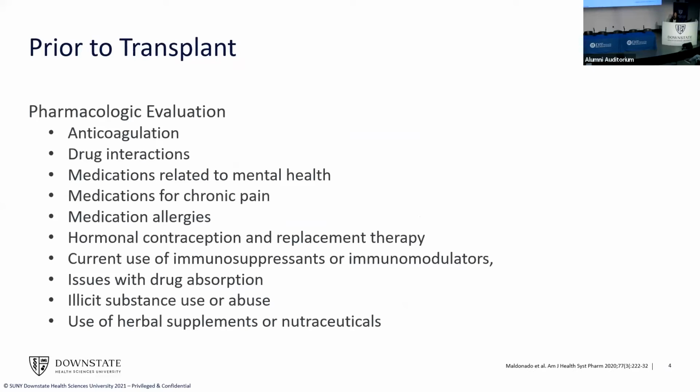The pharmacologic considerations for patients begin even before the transplant process. Prior to transplant, every patient undergoes pharmacologic evaluation, where we look at their medication list to determine whether there are any barriers or interactions to post-transplant medications. Some examples that we evaluate are looking for anticoagulation because they will be at a higher risk for bleed. Drug interactions, such as with certain HIV medications. In this case, we will try to work with the patient's provider ahead of time to switch their regimen.